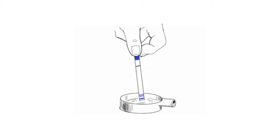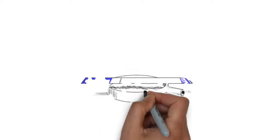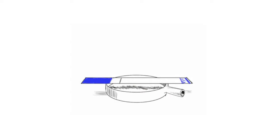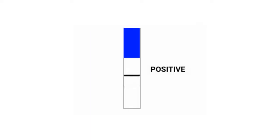Open a test strip and be sure to hold it by the top. Dip it into the cooker and keep it there for about 15 seconds. Afterwards, lay it across the top of the cooker and wait for the results to appear. They happen pretty fast, usually in less than 30 seconds. On to the results. One line is positive for fentanyl and two lines are negative.